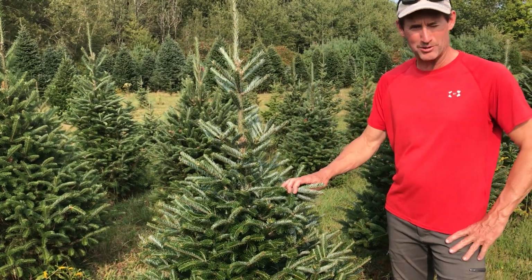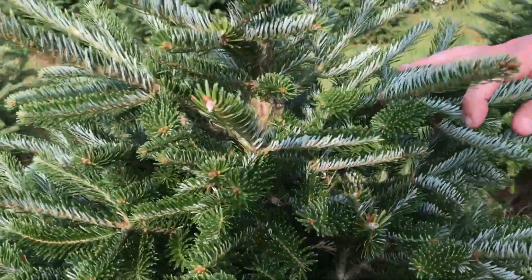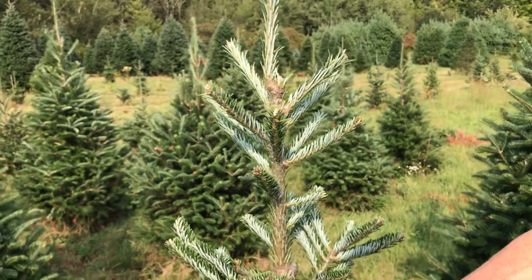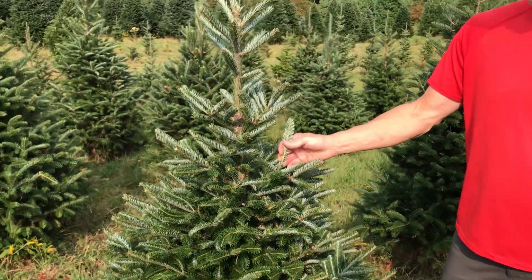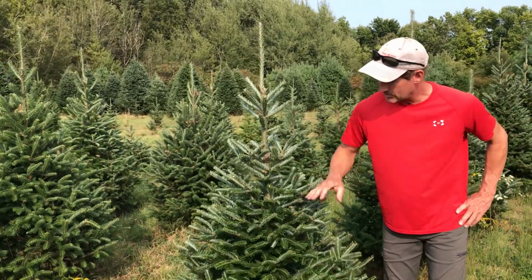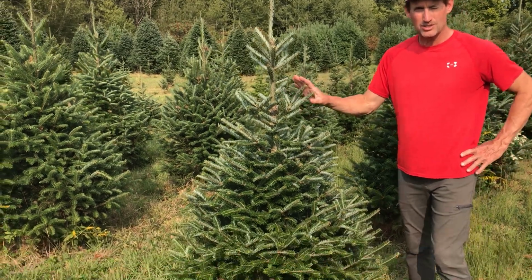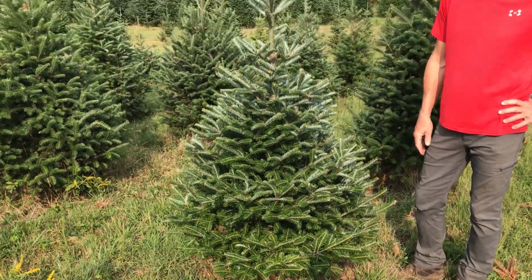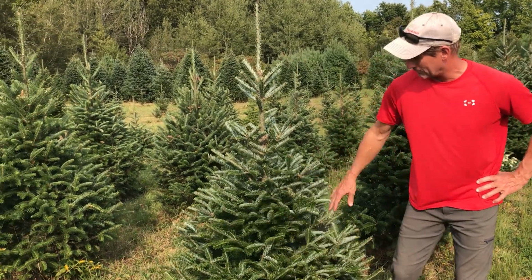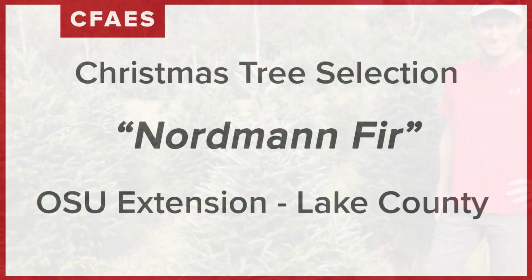All right, here we have a Fraser Fir. Again, a little bit difficult to grow in Ohio, but when you take a look at the Fraser Fir, especially compared to the Canaan Fir, the contrast between the top and the underside is going to be a lot more of a contrast. Heavy branches, good color, excellent needle retention. This has become the Cadillac of Christmas trees, especially east of the Mississippi. So we don't grow very many of them, but when we do, they turn out like this.